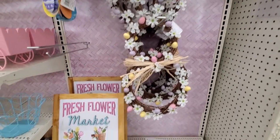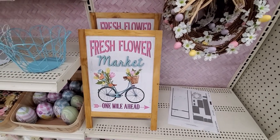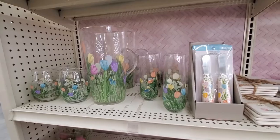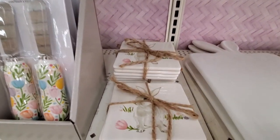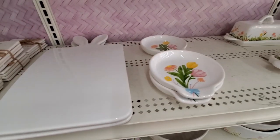They have so many cute things. I'm sure they are going to keep adding more things in the following weeks. Let me know, where do you usually shop for Easter decor, and what other stores would you like to see? Please let me know.